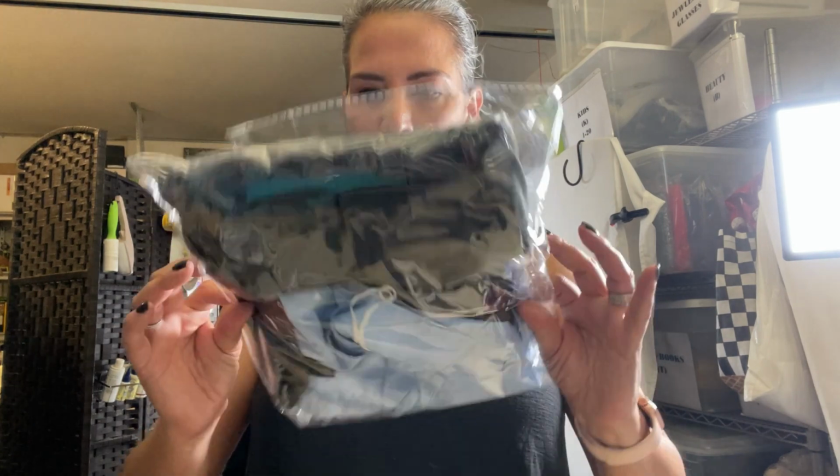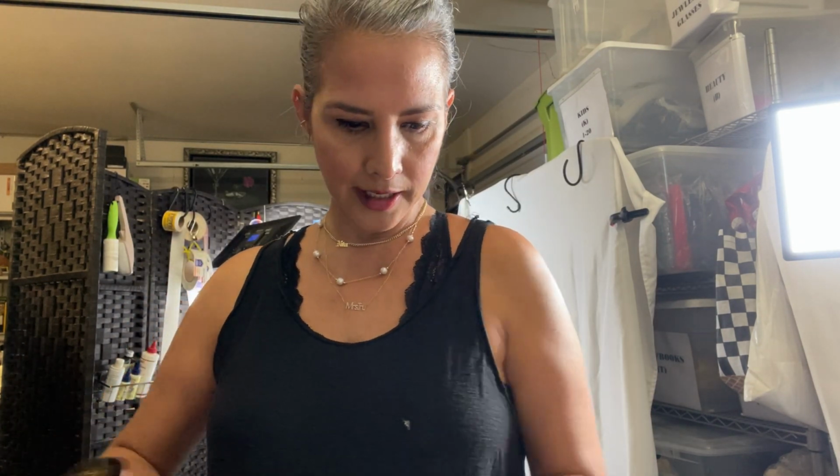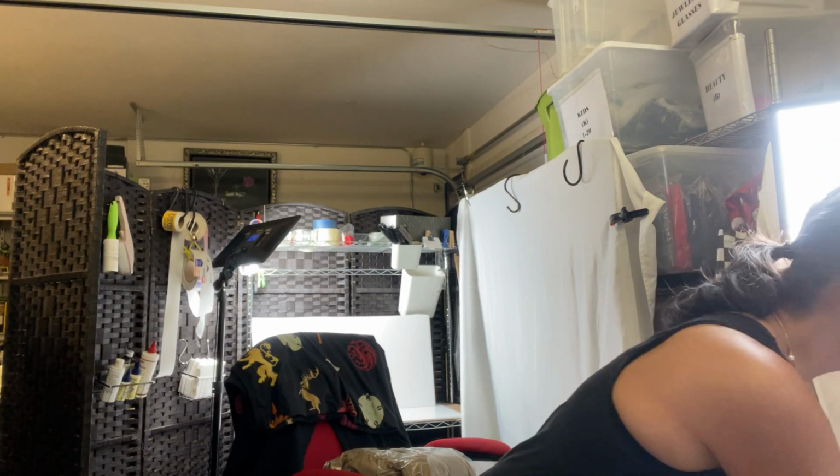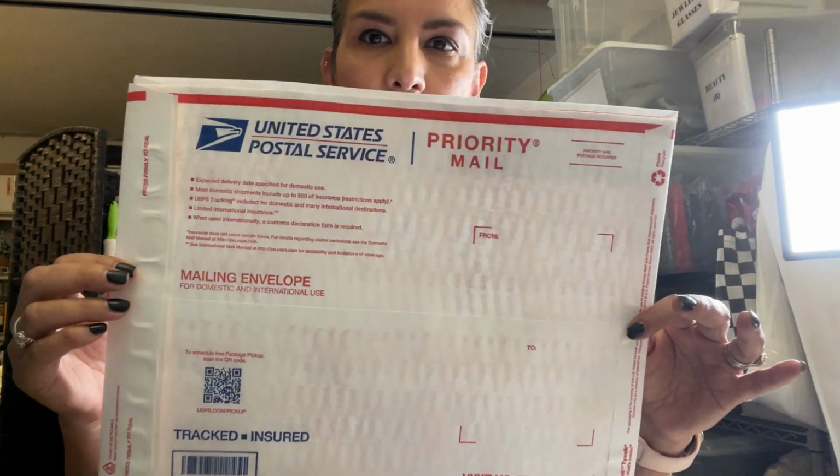Now this one is already wrapped in plastic, so I'm going to just go ahead and stick it in a mailer. And then this one, all this one needs is a sticker. And I'm going to go ahead and put them in, separate the Posh stuff. The Posh stuff, if you didn't know this, you can order these for free. The priority mailers, the post office will send them to you. Just order them online. And this is what Curtsy and Posh uses.